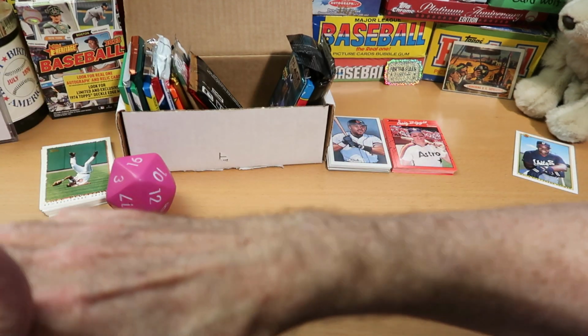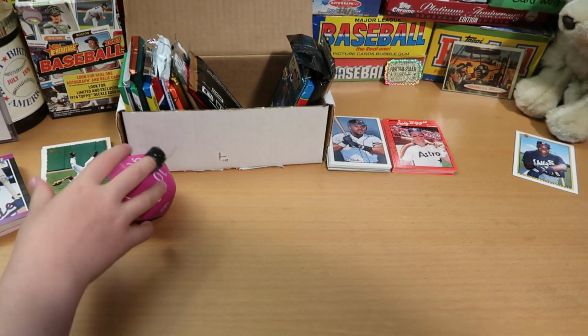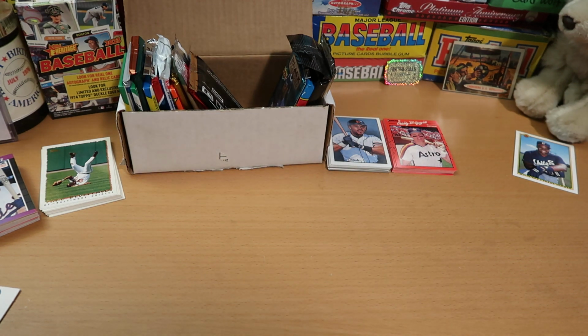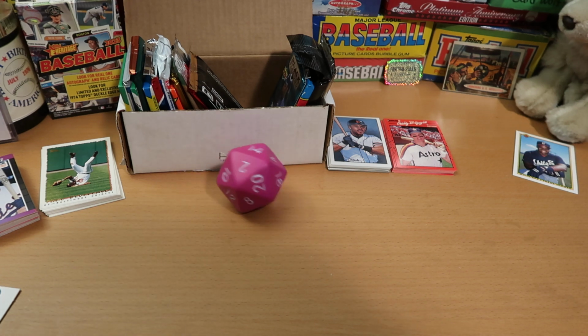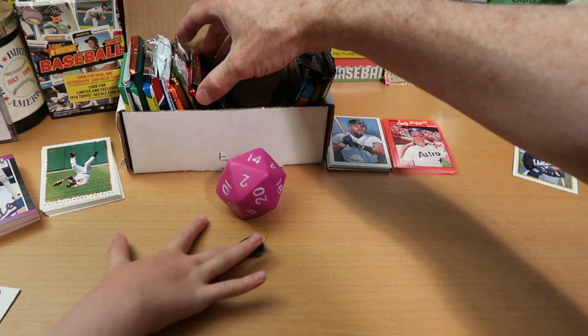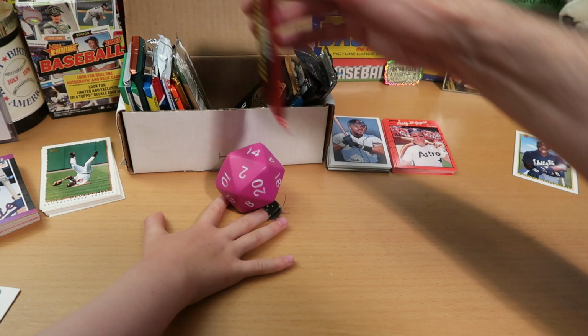Should we do another pack, or are we all done? We should try one more. All right, pack opening machine says we should try one more, so that's what we're going to do. Is it going to be the 1, 10, or 20, or will it be something else altogether? Only the pack opening machine knows. It will be pack 14. All right, we just opened 16, so this is 15, and this is 14.